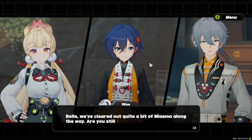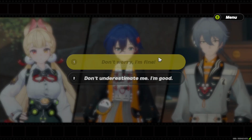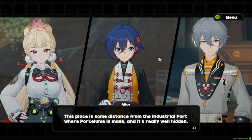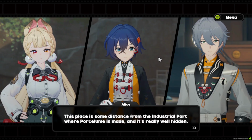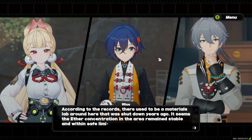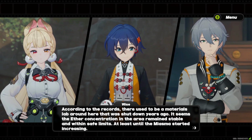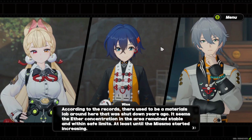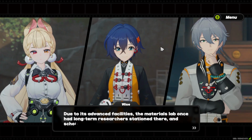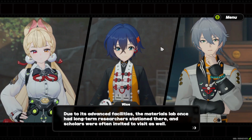Belle, we've cleared out quite a bit of miasma along the way. Are you still holding up okay? Don't worry, I'm fine. This place is some distance from the industrial port where porcelain is made, and it's really well hidden. According to the records, there used to be a materials lab around here that was shut down years ago. It seems the ether concentration in the area remained stable and within safe limits, at least until the miasma started increasing. Due to its advanced facilities, the materials lab once had long-term researchers stationed there, and scholars were often invited to visit as well.